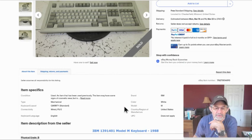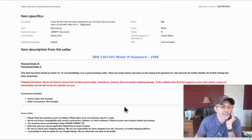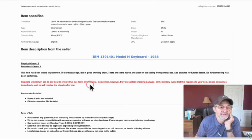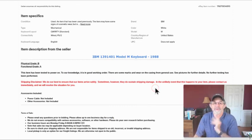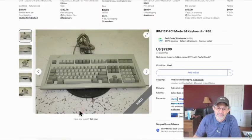It seems like they're all over the place with either free shipping or no free shipping. And this has got some pretty good descriptions. This has been tested to power on. Well, I can't say that because I don't know. So I'm assuming this is going to be working. If not, people do work on these things, or they use the keys or the mechanics inside the keyboard. There's some terms. I'm not into all those terms, but hey, whatever floats your boat. So there you go.